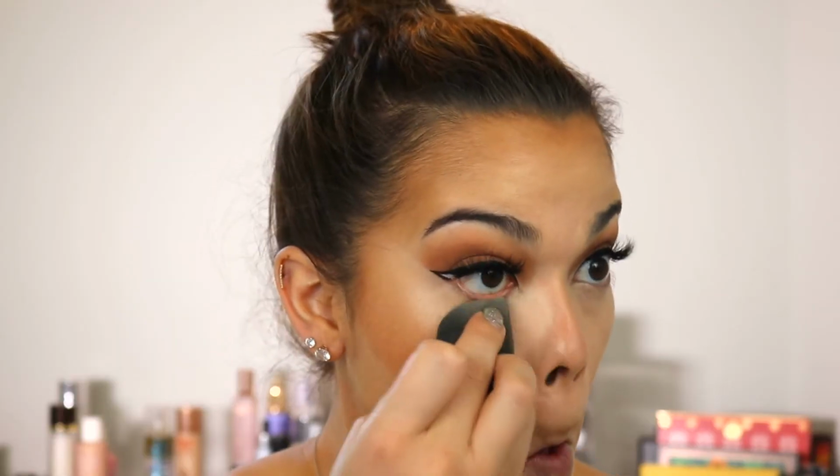Yes, facelift, come through. Guys, how amazing do our under eyes look? How amazing does our complexion look right now? Like, I'm obsessed with this.